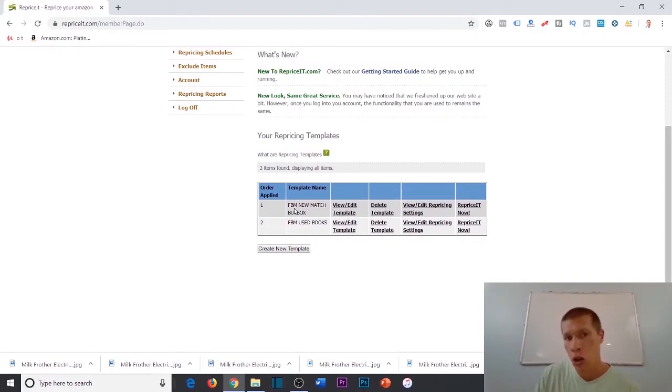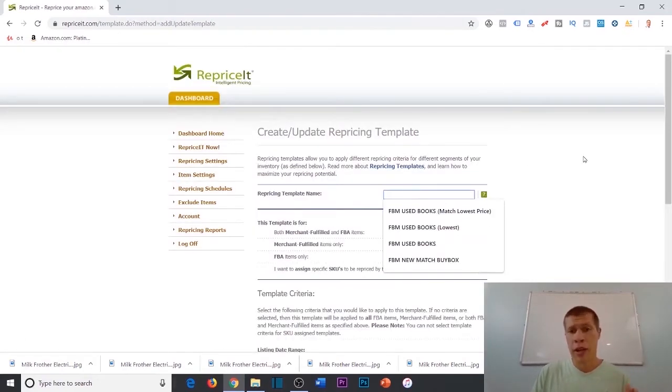I don't know why they call it global, but that's just the one that they have ready to roll for you. That's like their stock template. So you can either delete that or you can modify that one. But to show you how to set these up, I'm going to create a new template. Now, you want to name your different templates.